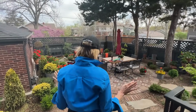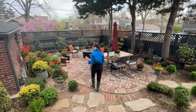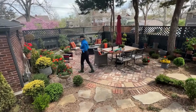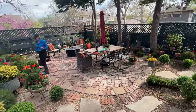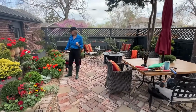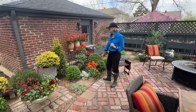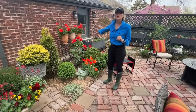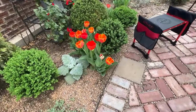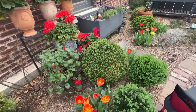And it's still a work in progress, but we have definitely really gotten a lot of things done. But what I want to show you today is just how gorgeous these tulips look. So this is that blend. I want to say it begins with an A, Atakia or something like that. But look at the gorgeousness of this blend, and look at the perfect color echo with these geraniums, and then how pretty they look kind of in surround with the pillows and with everything else going on back here.